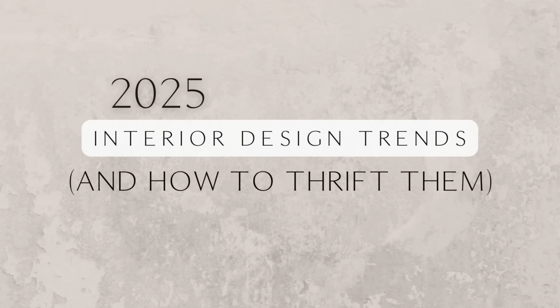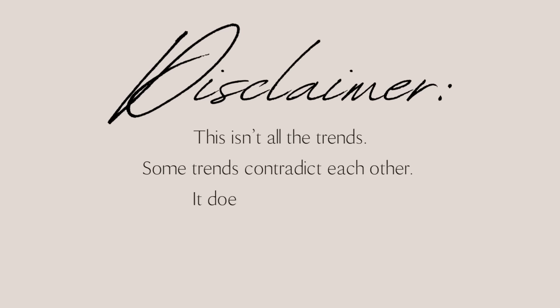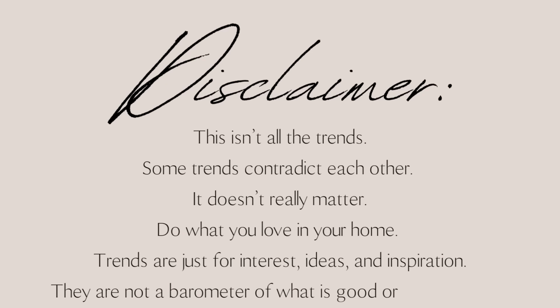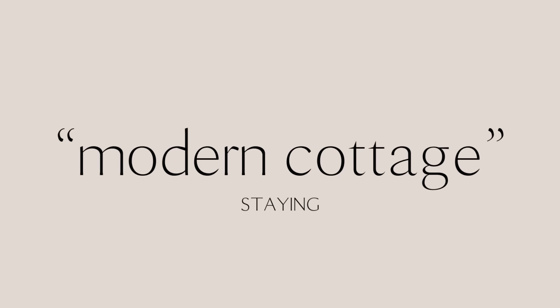So before we get into the trends that I've rounded up for 2025, I have a quick multi-part disclaimer. This isn't all of the trends. This is not a comprehensive list. Some trends contradict each other or overlap each other. In the end, it doesn't really matter. Do what you love in your home. Trends are just for interest, ideas, and inspiration. They are not a barometer of what is good or bad design. Having said that, let's get into the first one.